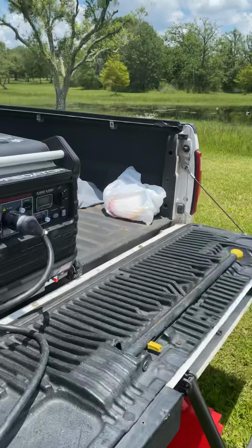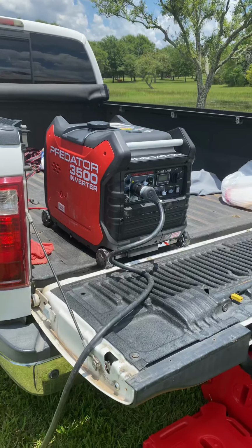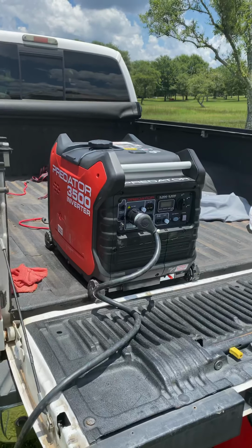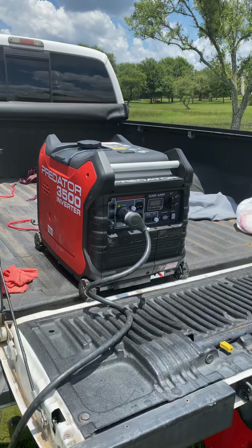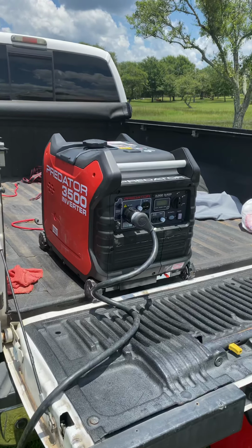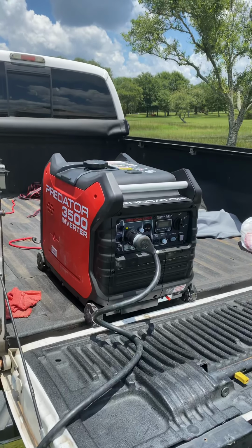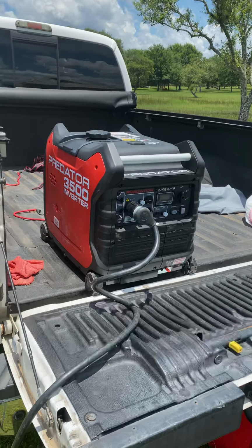Speaking of generators, we are using the Predator 3500. I've got it turned off now for this video. But I can tell you that I topped it off at midnight last night. It's now 1 p.m. and it's still running off that same tank of gas. So when this video ends, I'll top it off again and it should get us another 12 to 13 hours.